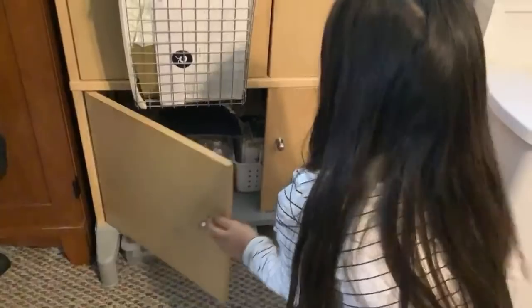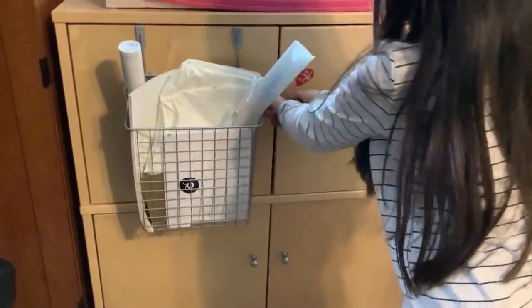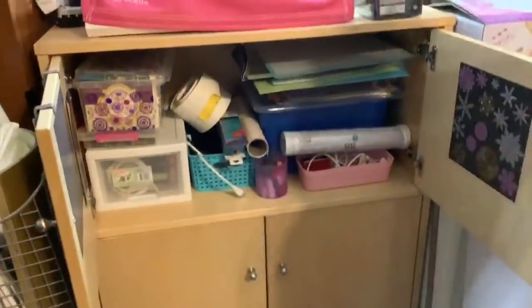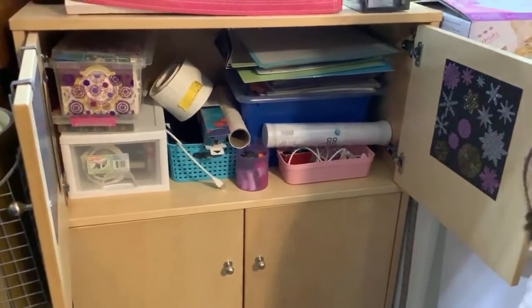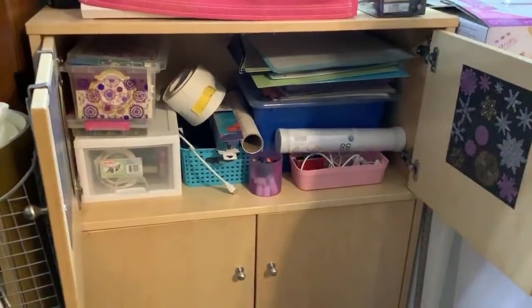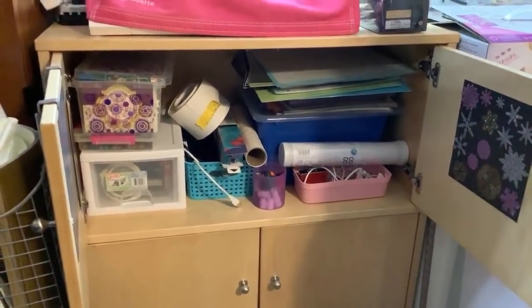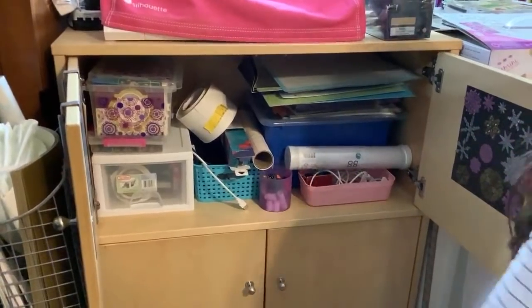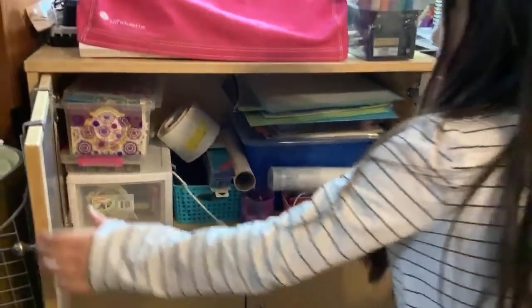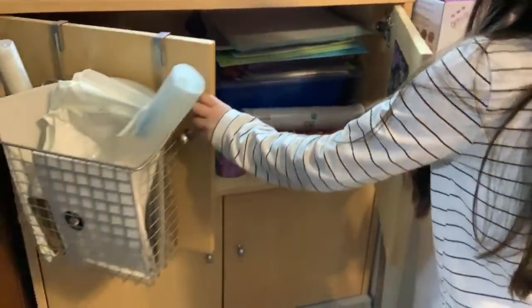And ornaments. That little basket holds just some miscellaneous Cricut pieces. These are all the things that I use with my Silhouette. So my cutting mats, transfer tape, the foil quill, stencil, stuff like that. Anything that has to do with the Silhouette is in there. Go ahead.